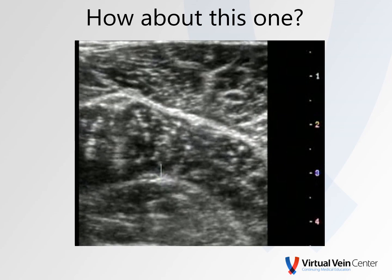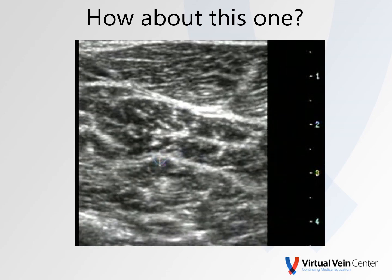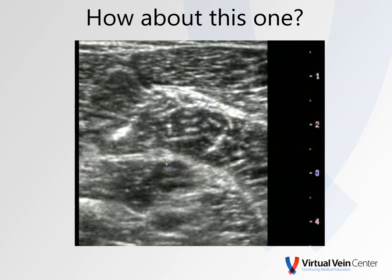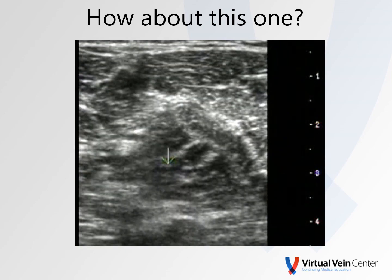In fact, this patient was referred for a, quote, quick scan, unquote. I did tell the referring physician if I had performed a quick scan on his patient, we would have missed this.